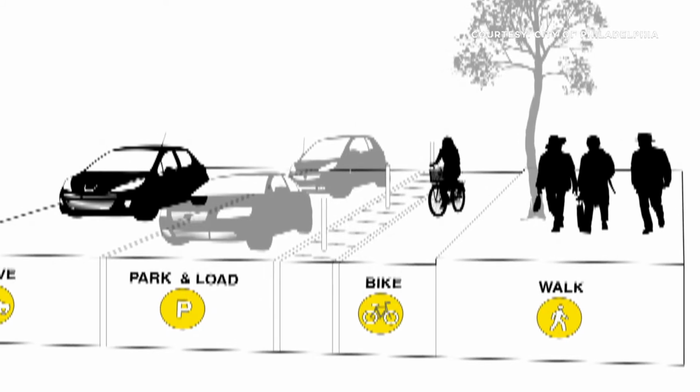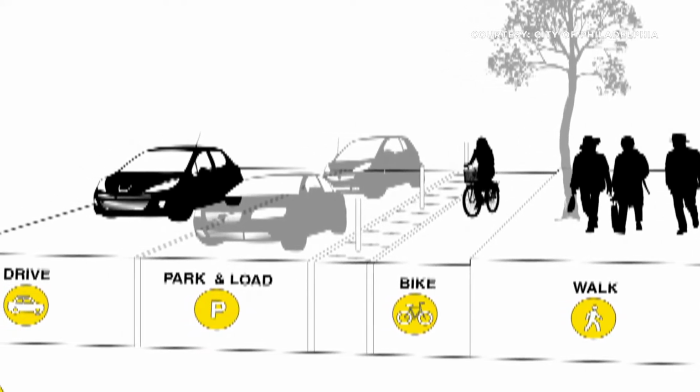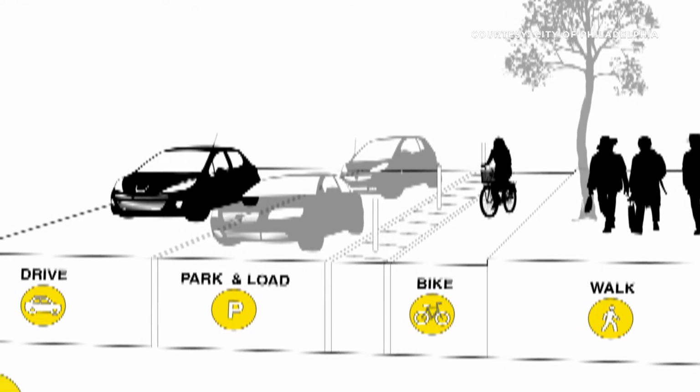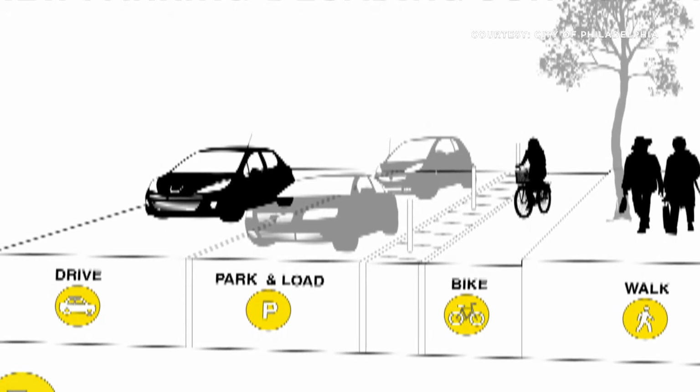And when we say protected, explain what that means. Sure, protected bike lanes are where there's a dedicated space for bikers. What you see here is the sidewalk where folks walk, the bike lane right at the curb, the painted buffer area with the vertical element, the flex posts, the parking and loading lane, and the driving lane.